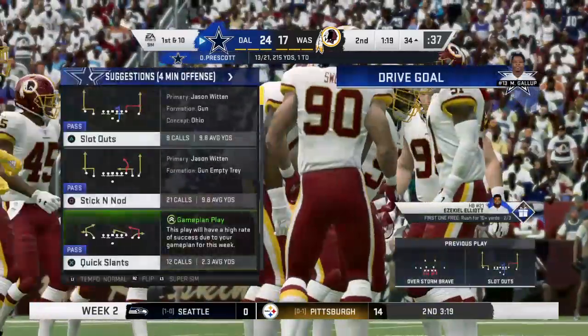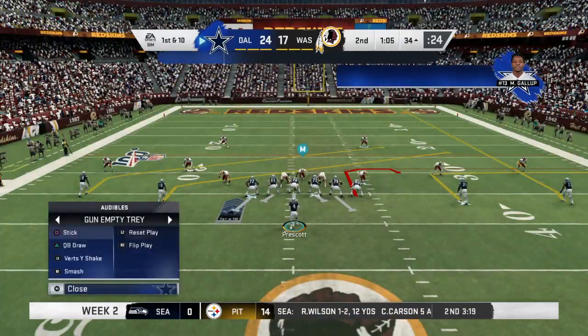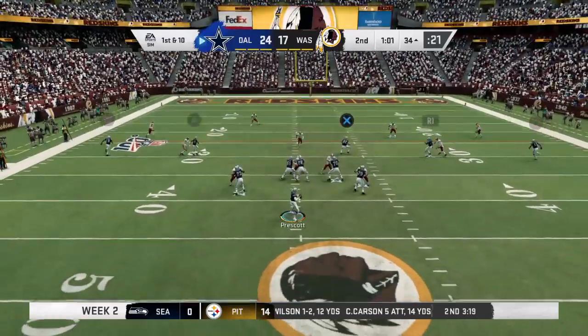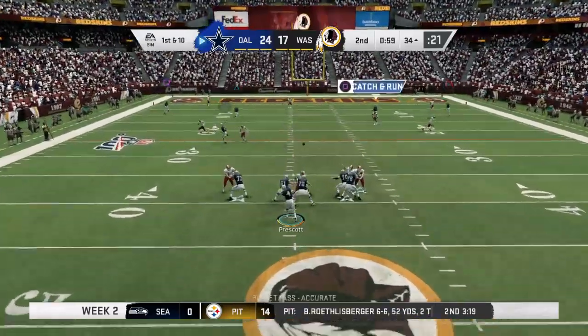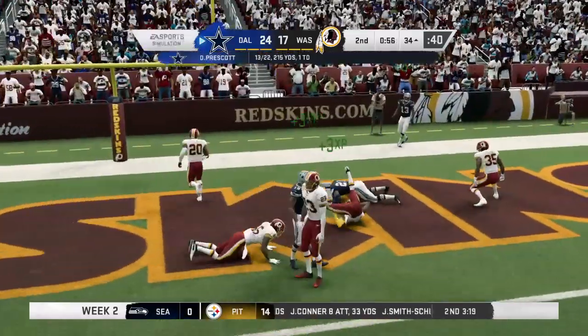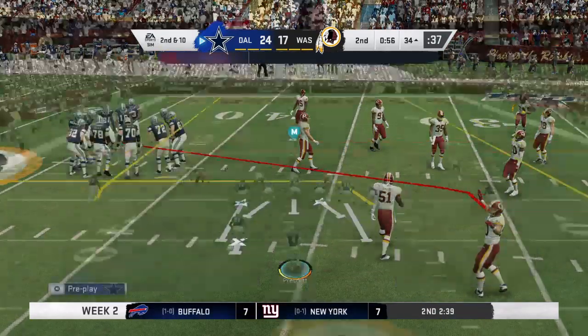And he's corralled, but not before getting it inside the 35. Give him 14 on that one and a 1st down. A 1st down throw for Prescott. And with that completion, he's now north of 200 yards here in the 1st half. Boy, a tough start for the secondary defensively. It is, and it's got to put a dent in their confidence.